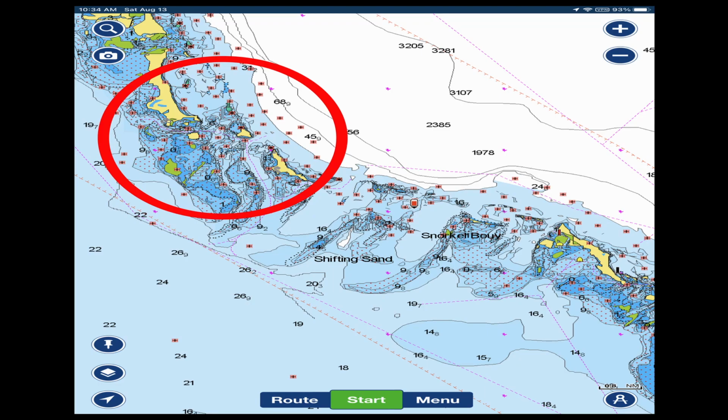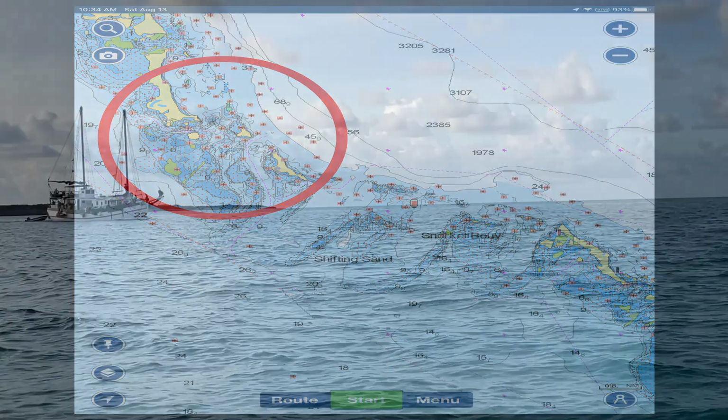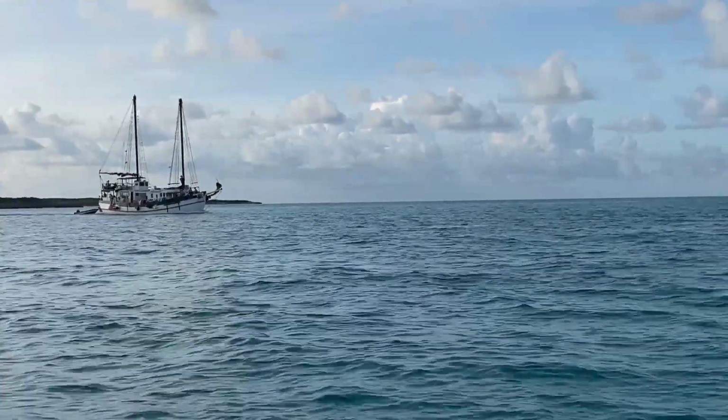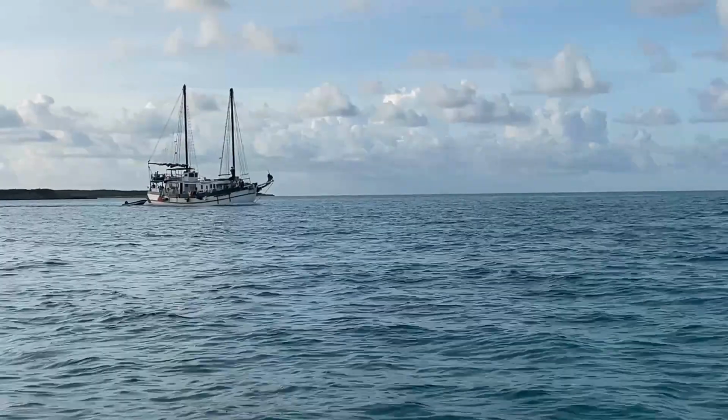All of the red crossed squares are corals or rocks, and the red dotted areas are shallower, so with our draft, we have to carefully maneuver through. Still, in the scheme of things, a fairly short trip. So we plan a leisurely departure, finishing our coffee and tea while others set out before us.